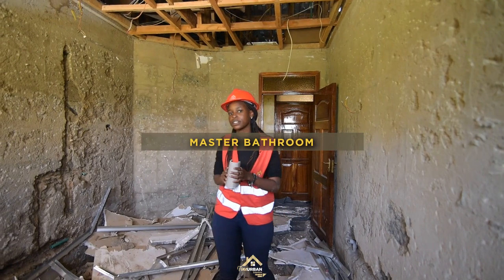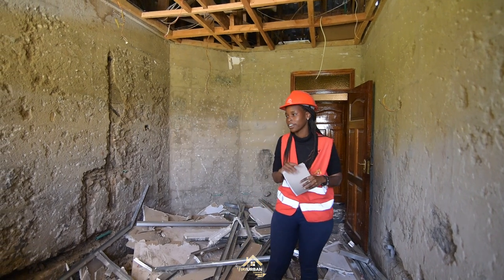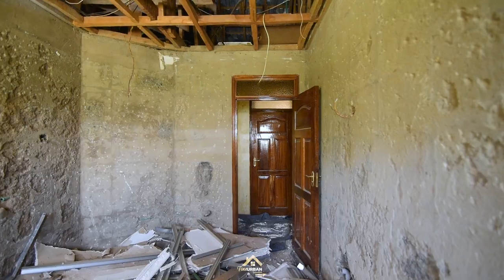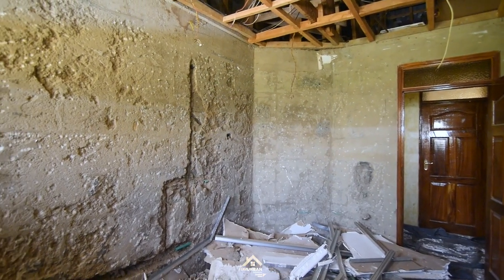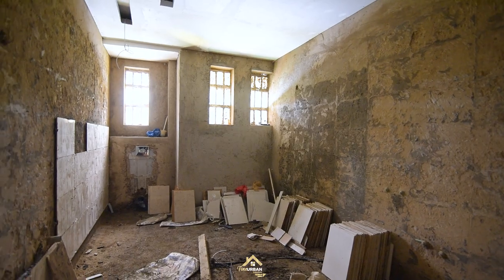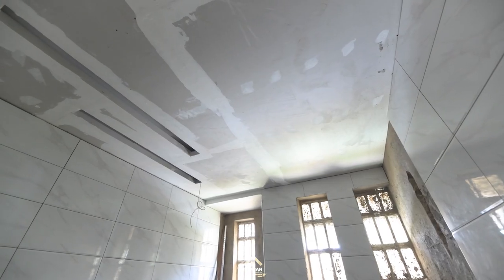Make the most out of this bathroom and really make it an experience when our client walks in here. As you can see, we've completely taken everything down. The walls are bare, the floors are bare, the ceiling is bare, because we want it to really be our work from top to bottom. So we're going to do tile work in here, we're going to have gypsum design in here, we're going to have wall tiles in here as well.